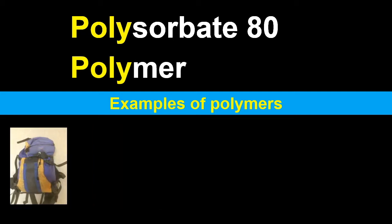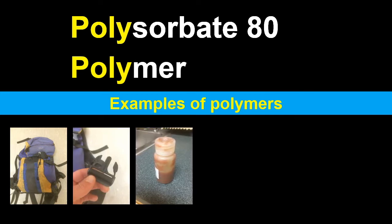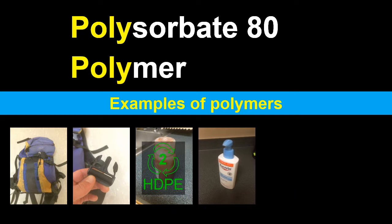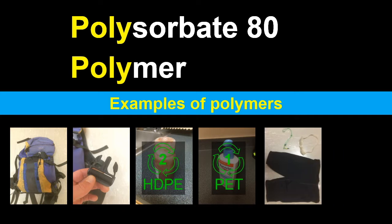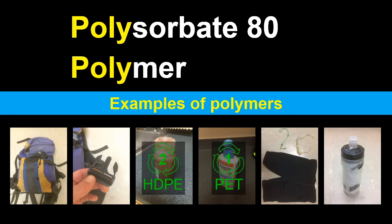The fabric of my backpack is the polymer nylon, and so are the buckles. This bottle is made of high-density polyethylene, just like a milk jug, and it is recyclable. This other bottle is made of PET, like most recyclable plastic drink bottles. This swimming gear is made out of polymers like spandex and silicone rubber. My water bottle is made of polypropylene.